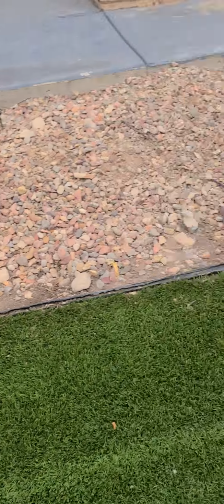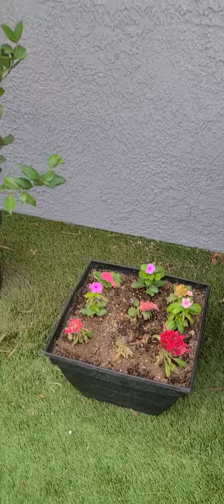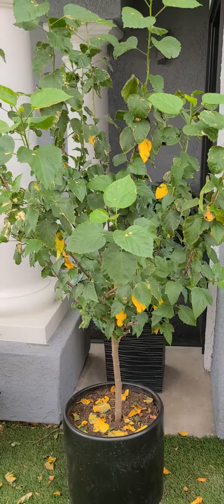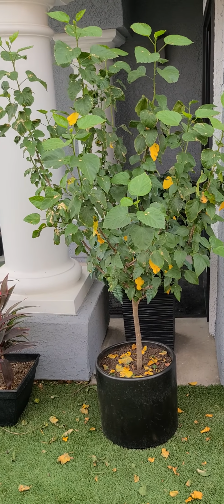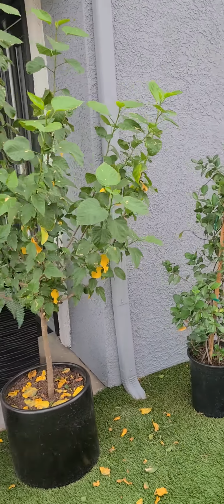And my lantanas, my violet lantanas. All of these things are dying. There's my jasmine and my giant hibiscus tree. He's losing all his petals. I'm gonna cut him back, wrap him up, put him in the garage. He'll hang out in there for the winter.